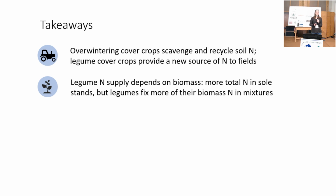The second main point is the legume nitrogen supply especially depends on biomass production. So we have more total nitrogen typically when you plant just a sole legume cover crop. But what's interesting is legumes work harder. They fix more of their nitrogen when they're planted in mixtures. And so that goes back to what I said in the very beginning, that there are ways, when managing crop diversity on farms, you can harness these complementary traits or interactions of species to really maximize their benefits.